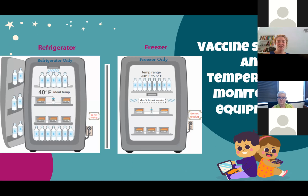Okay, so talk to us about temperatures. Your refrigerator is stored between 36 and 46 degrees, and 40 is the ideal temperature. Your freezer is between negative 58 and 5 degrees Fahrenheit. As you can see, there are water bottles in those units, and those water bottles are really sort of your safety net.